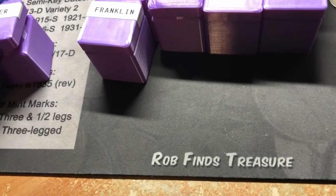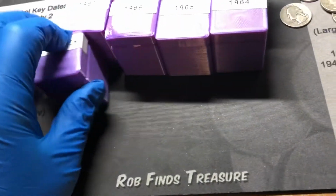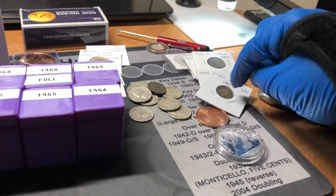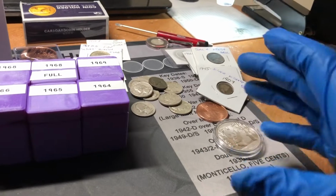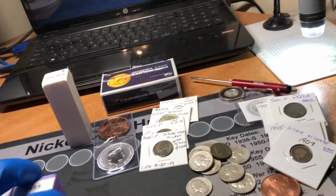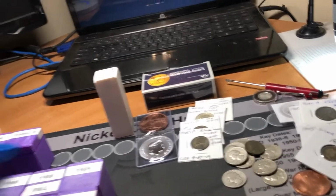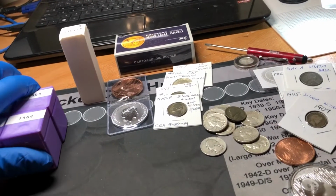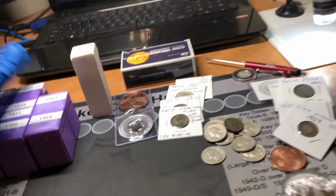Because you see my walkers and the Franklins, I have not purchased a book for those, as well as anything else as far as the Merc Dimes or Barbers. Obviously it's not worth it at this point. Eventually I hope to get to that point, but for now, if you are new to coin roll hunting, if you are thinking about getting into it, it is going to be a challenge to get started.